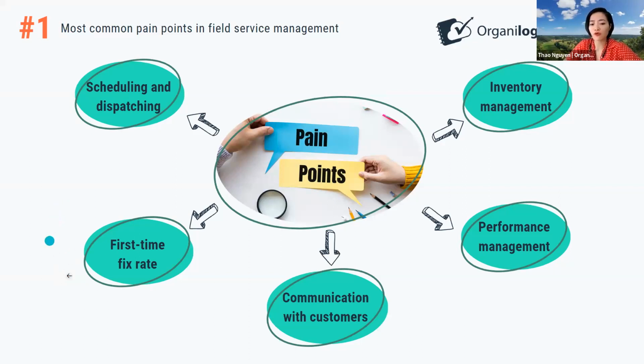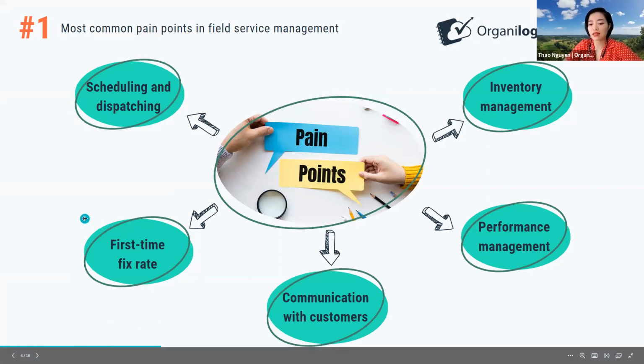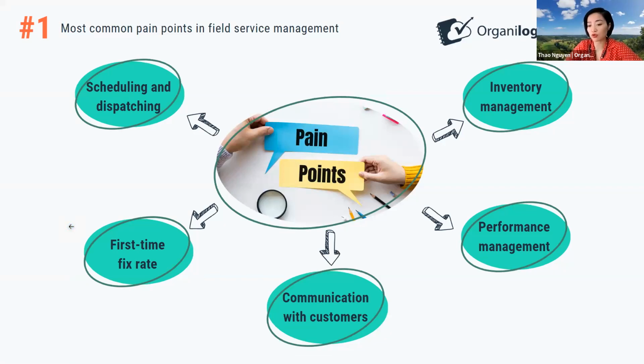And a low first-time fix rate means that you are unable to provide satisfactory solutions to your customers on the first visit, which can lead to frustration, dissatisfaction, and churn. And it can also increase your operational costs due to repeat visits, overtime pay, or parts replacement or lost revenue.